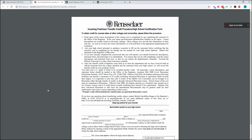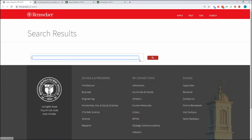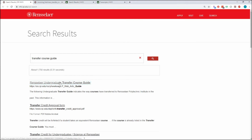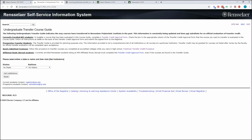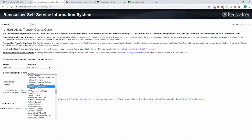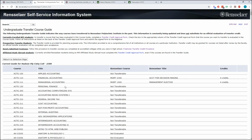Then we want to figure out how we can use those, right? So to do that, we're going to go back to RPI's search page. From here, you're going to want to type in transfer course guide. The transfer course guide will show you a database of every credit students have tried to transfer into RPI before. Again, I'm going to use Hudson Valley Community College as an example. So first, you put in the state, if it's a United States institution, and then click Get Institutions. From here, you can pull up the name of your college. The way the page is structured, the course codes and titles from the college you took the class at will be on the left side, and their RPI equivalents will be on the right.